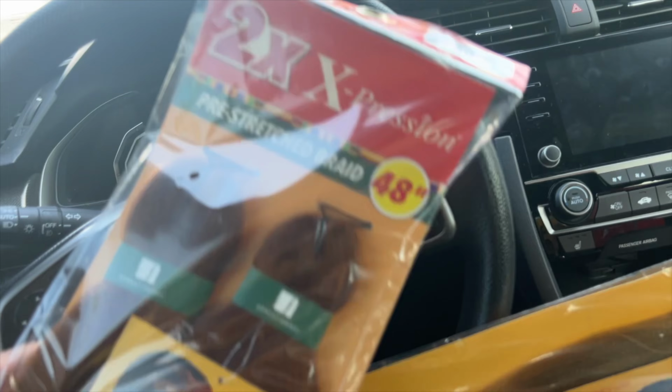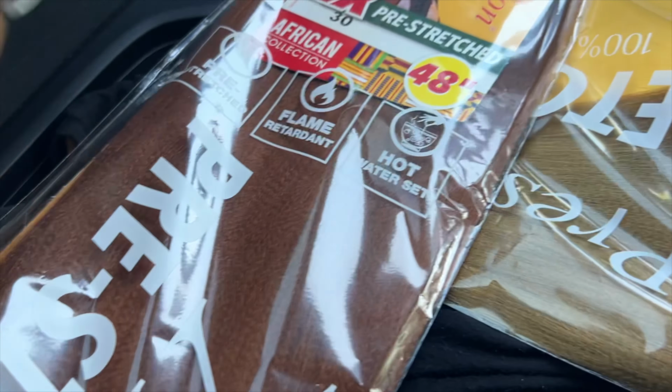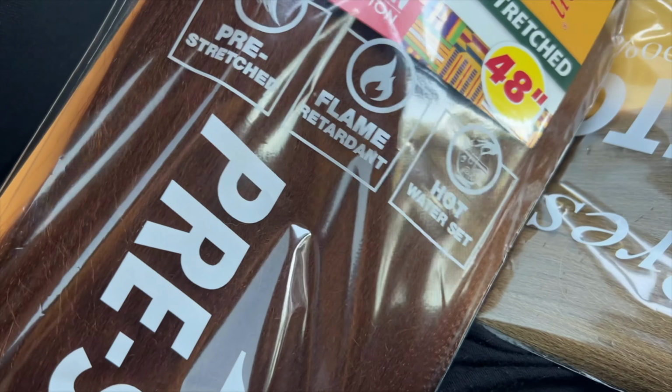Okay, Trendy Squad, so I got 48 inches, boo. 48 inches. And this is 30 and this is 27. So I think if it's mixed, it'll kind of look like your girl's hair. Oh wow, it looks really scary right there, but let me show you guys this side. You know, it will look more like my hair. So these are the two colors that I got.